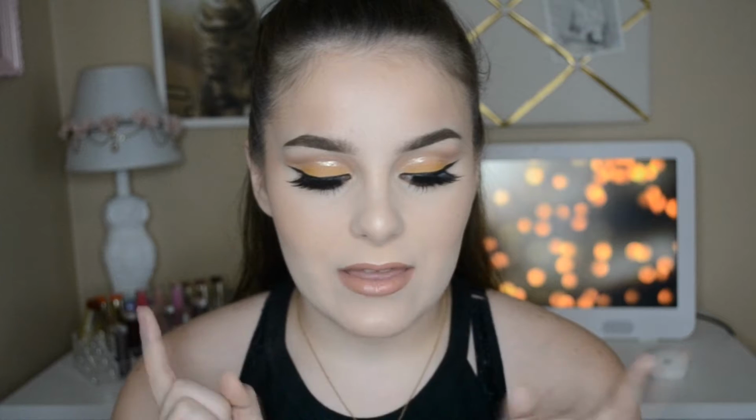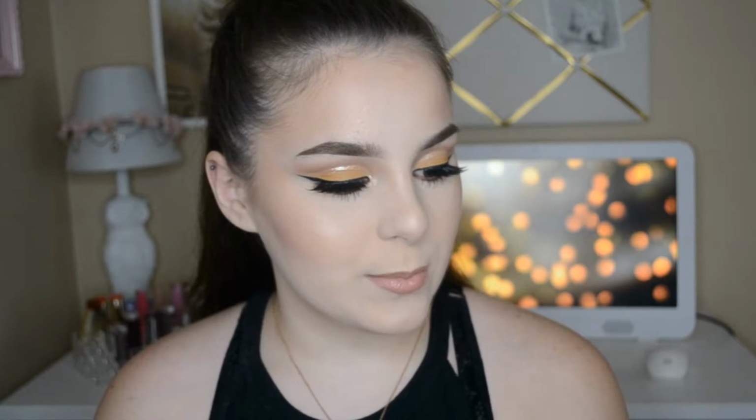And then the lashes I'm wearing are the Eylure lashes in, what are they called? I literally don't remember what they're called. Fiercely Fabulous, that's what they're called. And then the lippy, I used this Mellow matte lipstick in Posh. And then obviously I put a lip gloss on top, and that is the Too Faced Creamy Peach Oil Lip Gloss in Peach Please.